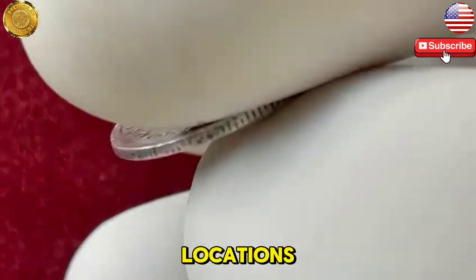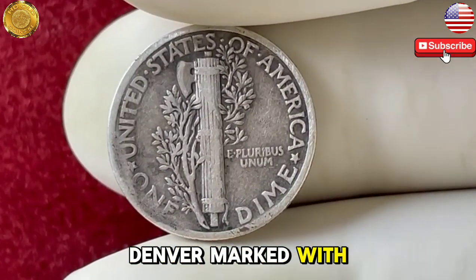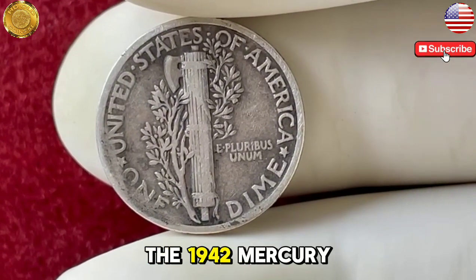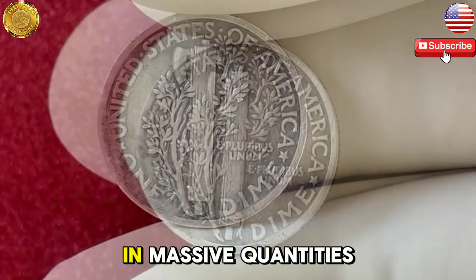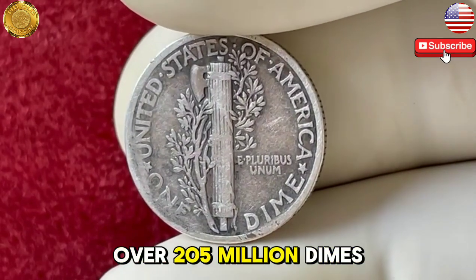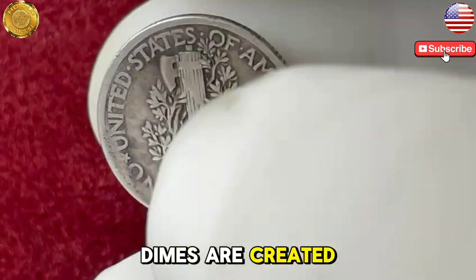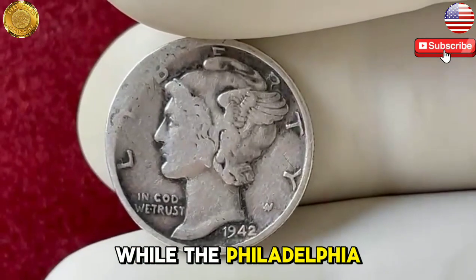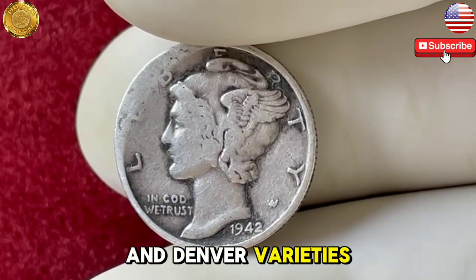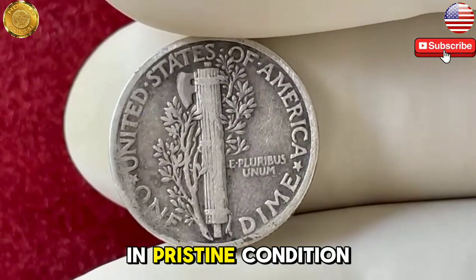Minted at three locations: Philadelphia, no mint mark; Denver, marked with a D; and San Francisco, marked with an S. The 1942 Mercury dime was produced in massive quantities due to the ongoing war economy. Over 205 million dimes were struck that year, but not all dimes are created equal. While the Philadelphia Mint produced the largest number, the San Francisco and Denver varieties have their own unique appeal, especially when preserved in pristine condition.